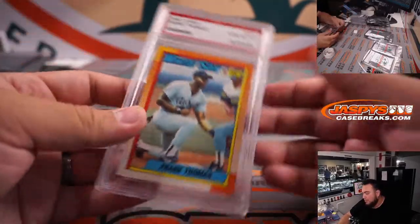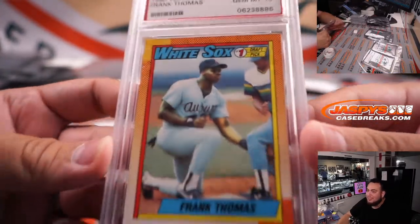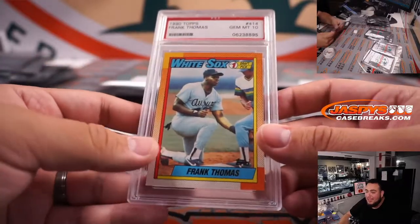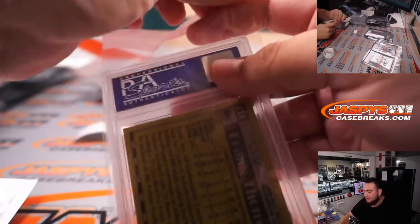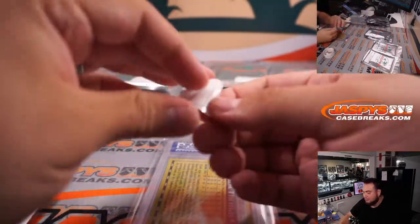And whoa, how about a Frank Thomas 1990 Topps PSA 10? And look at the Big Hurt. Imagine just walking up to that guy. Good lord. Old school slab as well.